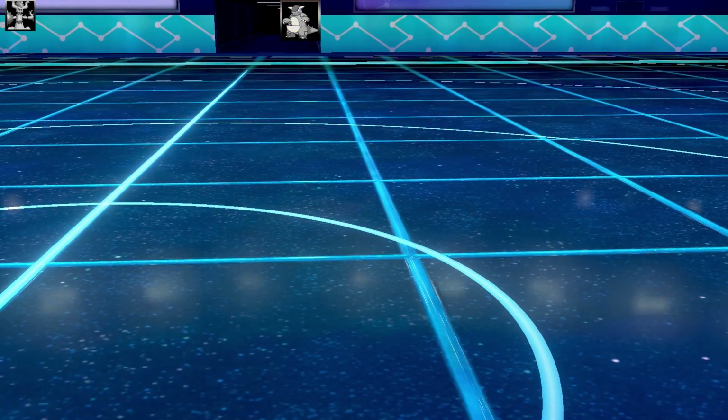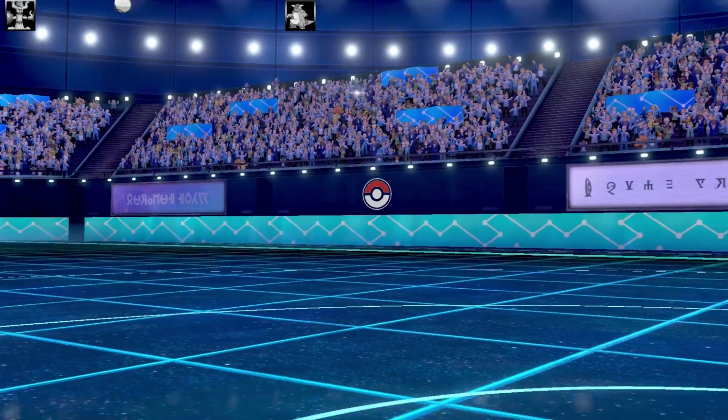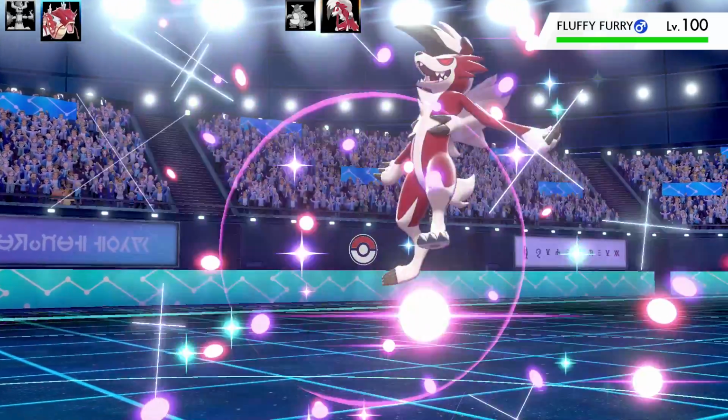Now, the next Pokemon was a very, very risky set. But, man, in this battle, I actually got it to work really nicely. So we got Gyarados here at level 1. This is actually a Magikarp. This is the very first shiny Magikarp that I caught on Pokemon Go.